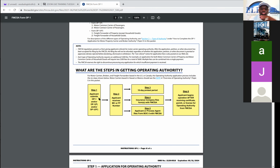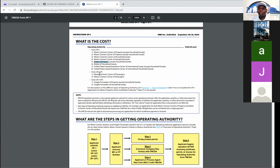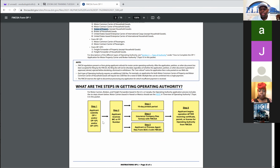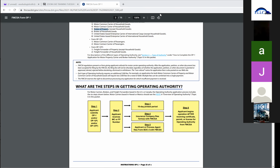The second step, you apply by filling out and submitting the OP1 form if you do it correctly, right? So that's step 1. Step 2, the applicant receives the MC number and DOT or FF number. Okay, so hold on 1 second, guys. Okay, so step 1 again, the applicant submits the OP1, which in our case is OP-1.